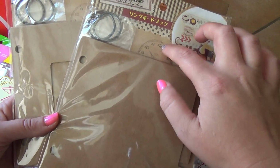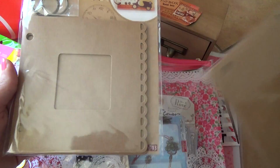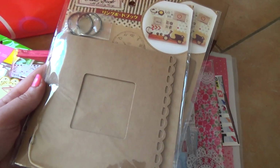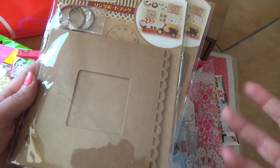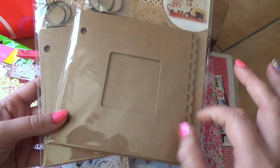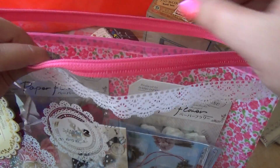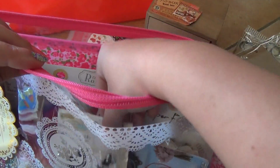The paper on the background itself you can use for projects, and I just like these two styles. If you're not teaching a class and you just want little extras for your mini books, I mean, come on, you can't beat that for $1.50. And yet again, Daiso really does have good quality stuff. So super fun find. Let me just dig in here.